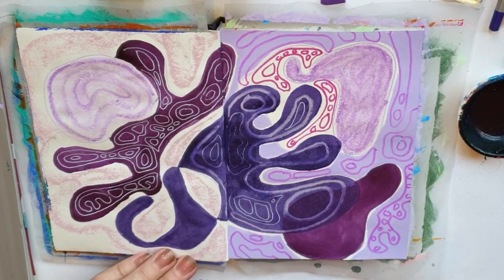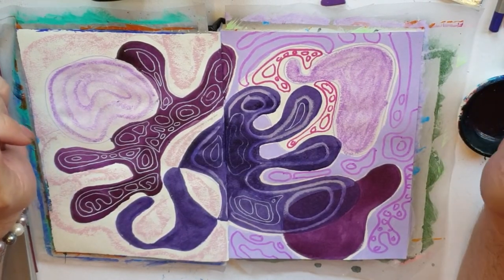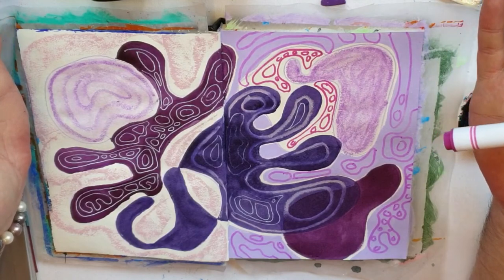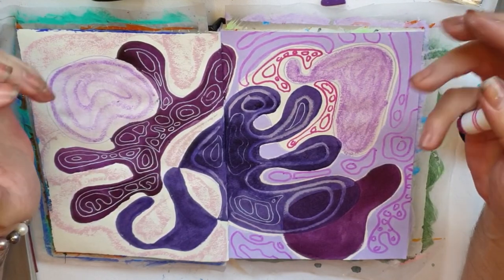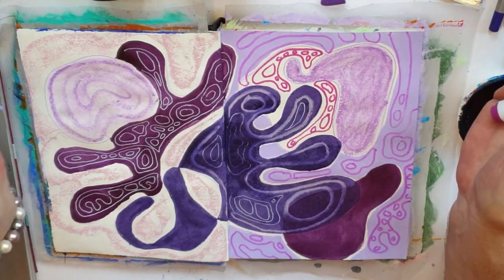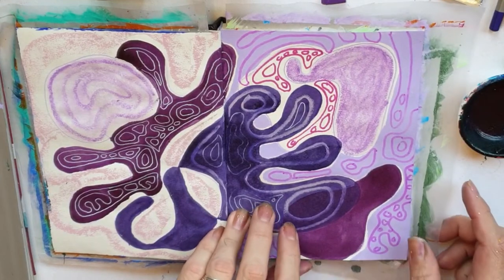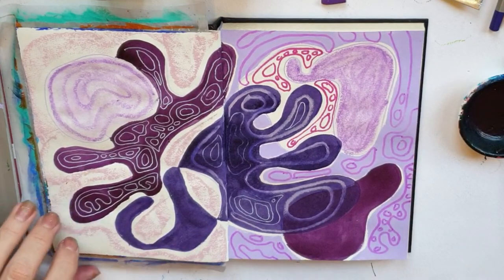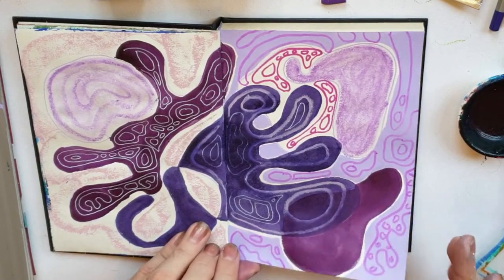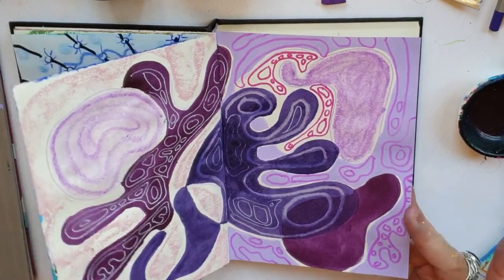So do join us. And thank you for spending this time with me. I'm looking forward to spending more time with you in the future as we begin to explore different colors, different textures, different mediums, and different ways of bringing that to our art journal. So soon all of these pages in our art journal will be filled with beautiful creative exercises that you can constantly go back to and add more elements to.